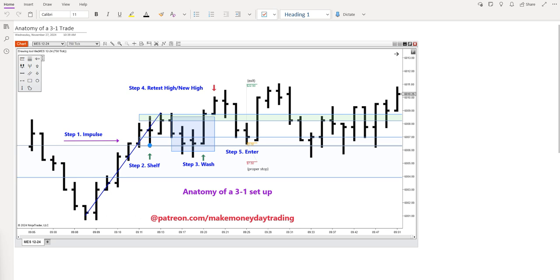We look for an impulse leg, a shelf that is built, a wash where the shelf gets cleaned out. These bars here have taken out this guy here. Price takes off for a retest, maybe a new high, and then comes back and hides behind this like a harbor, and then takes off again to give us our 3-to-1 setup. They come in lots of forms, lots of shapes, lots of variations, which we're about to see, and it happens over and over and over again.